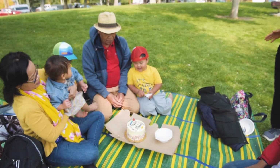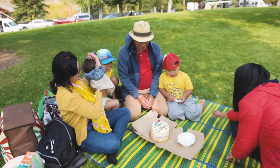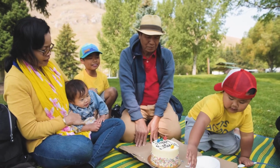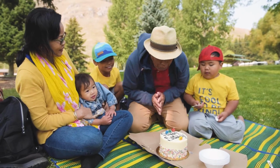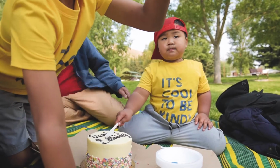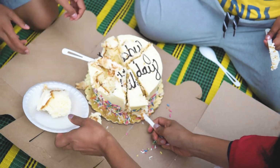Happy birthday to you. Happy birthday to you. Happy birthday, dear Dada. Happy birthday to you. Yay. Nothing to blow. We played, picked crab apples, and celebrated Dada's birthday.